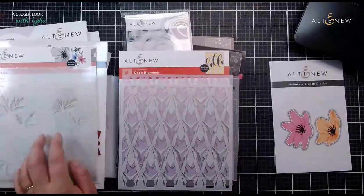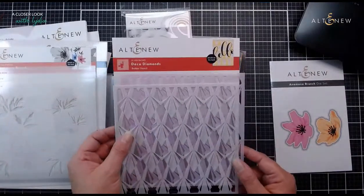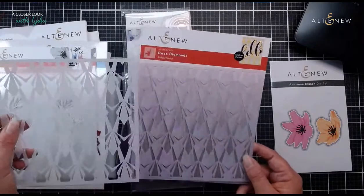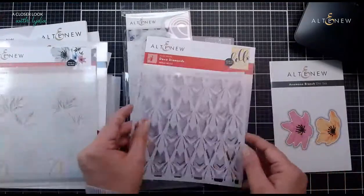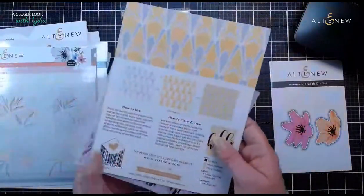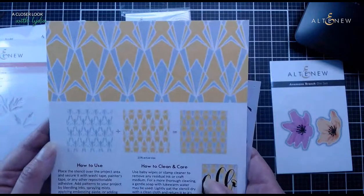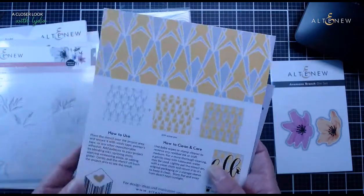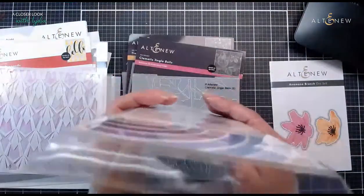Yeah, strawberry, they are really cool and so easy to do. Next up, we have the Deco Diamond. So in here, we have 2 stencils that are going to layer up to create a really gorgeous petal. Just how detailed is that? It's so pretty. This is one of my favorites, as you all probably know.